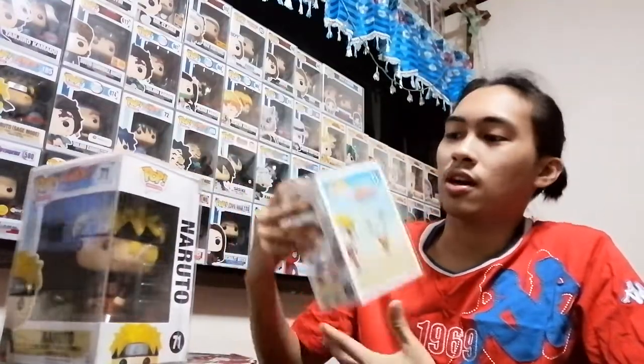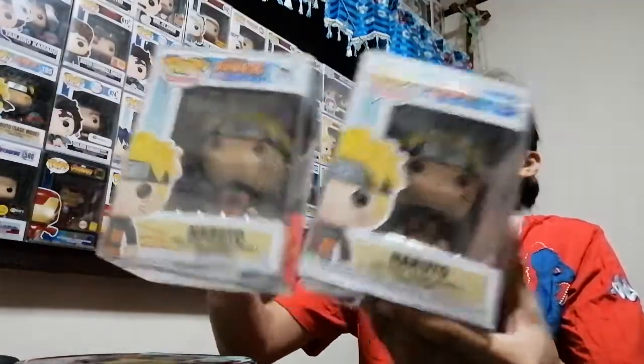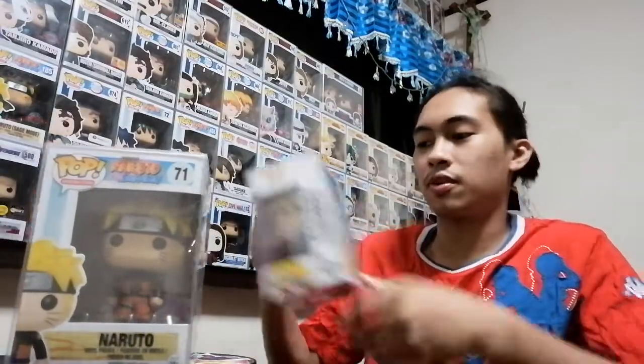And for today, we're going to do a comparison video on the re-release Funko Pop of the Naruto 71s and the OG boxes. This is the first release boxes, so you can see the difference between the two. This is for some collectors.